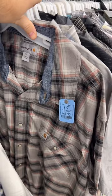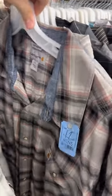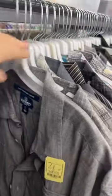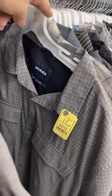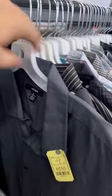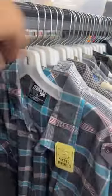Another Carhartt 2XL. This one's a snap. $6.50. I'll probably keep that one, too. It's a snap button one, a little bit better than the other one I picked up. There's another Prana. This one's too much. $6.50, though. It's an extra large. Extra large. It's vented. I might actually scoop that one. I'll make a decision at the end of the live.